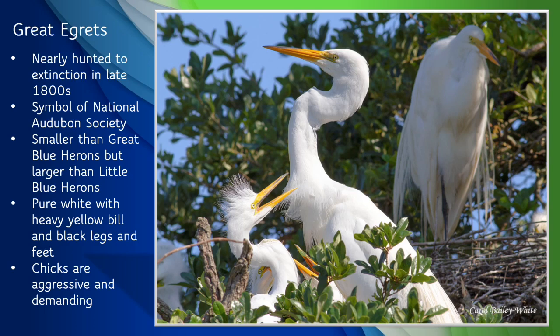The National Audubon Society adopted the great egret as its symbol because in the late 1800s their feathers were prized as fashion accessories, and as a result this species was almost hunted to extinction. But thanks to the efforts of early conservationists, great egrets made an amazing comeback and are now quite common across coastal areas in the southeastern United States.